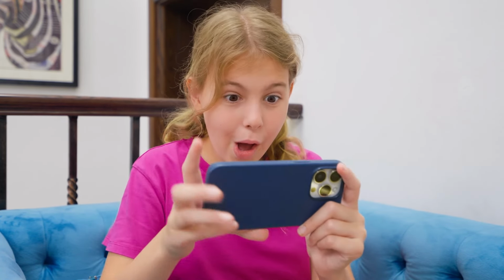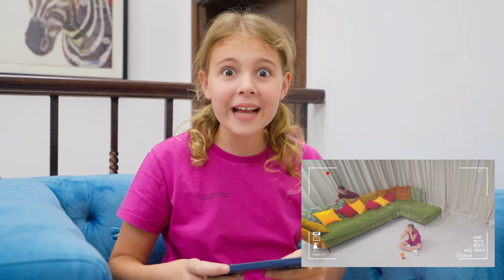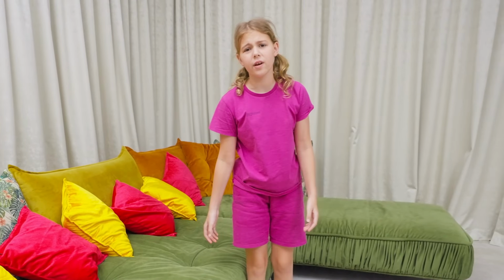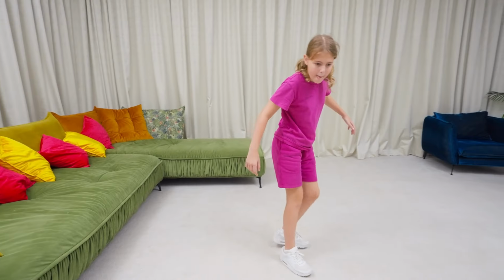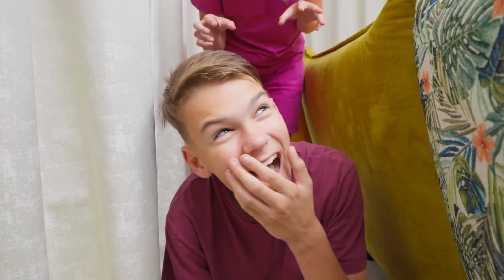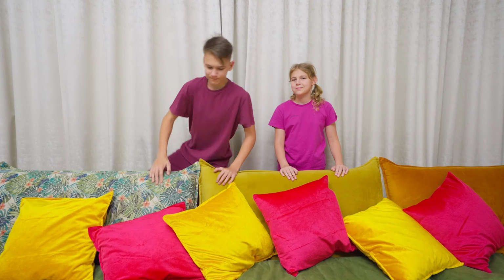Cameras. Oh. Ivan's behind the couch. Let's get him. Ivan, where's Ivan? Oh no, I can't find Ivan. I should go upstairs. Gotcha. I thought you would never find me here.